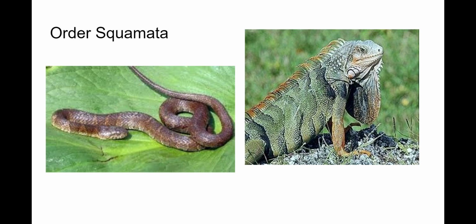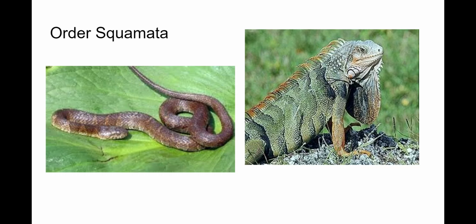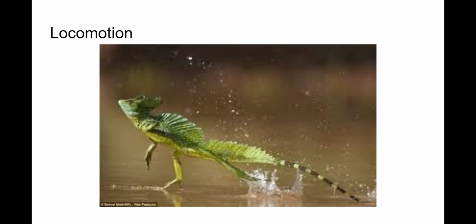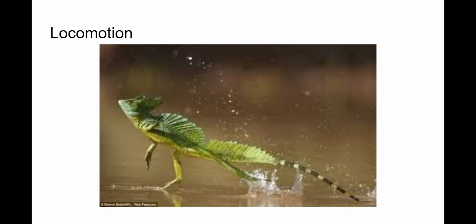Their skull has movable bones, which is interesting. Their upper jaw will actually move relative to the brain case, so it can move around in order to fit larger prey into their mouths. I don't think I have a slide for that suborder Lacertilia. So the suborder Lacertilia is underneath Squamata, and this is lizards in particular.